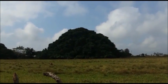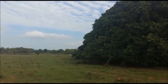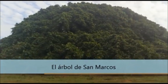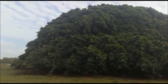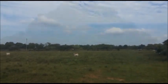The tree is planted in a ranch near San Marcos, a small town located at the northern part of Colombia in the Caribbean region. Therefore, it is known as the San Marcos tree. Although there are many different stories about its origins, research suggests that this specimen is a gigantic tree made by six original divisions.